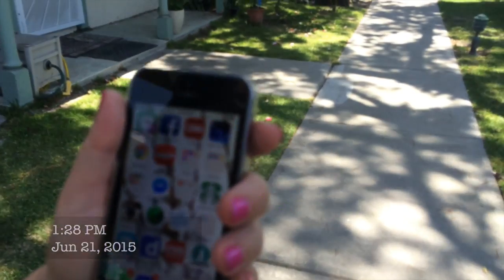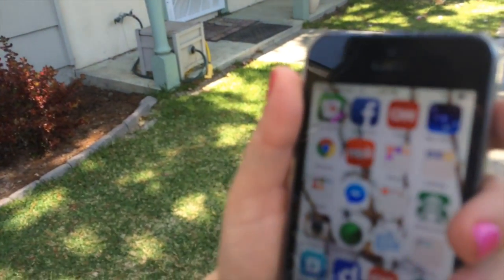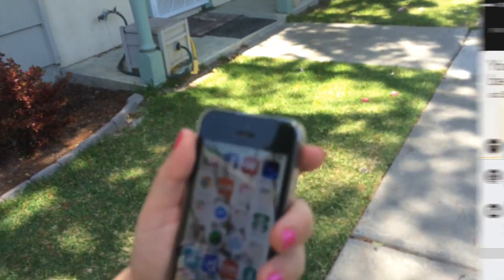Okay, so let's go and see what happens. Everybody had said that it would be ready in 4 to 7 minutes. We're going to give them the 7 minutes for the benefit of the doubt. It was 1:27 when I placed the order. So that means that they have until 1:34. So let's go.